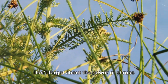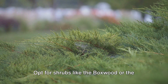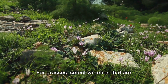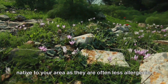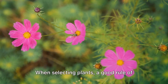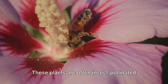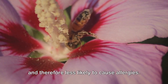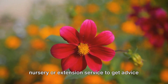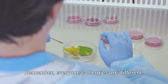Don't forget about the power of shrubs and grasses. They can add texture and create borders in your garden. Opt for shrubs like the boxwood or the yew, which have low levels of pollen. For grasses, select varieties that are native to your area as they are often less allergenic. When selecting plants, a good rule of thumb is to choose those with bright, showy flowers. These plants are often insect-pollinated and therefore less likely to cause allergies. Also, consider consulting with a local nursery or extension service to get advice tailored to your specific geographical area.